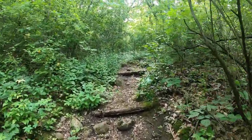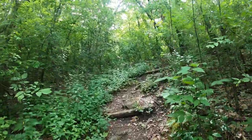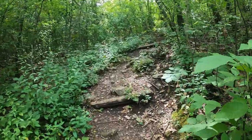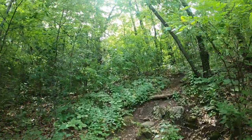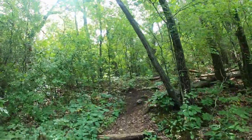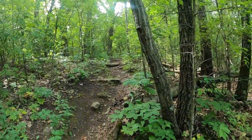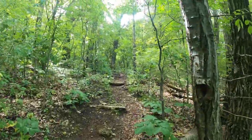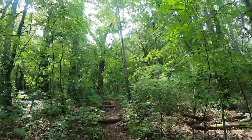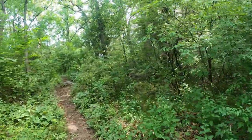There's a pit toilet up here, which is what I'm interested in, because we've come across quite a few people hiking, and I don't want to get caught with my drawers down. Here's the pit toilet. We'll find the actual shelter.